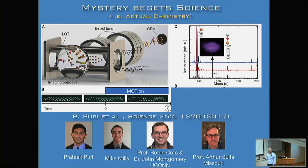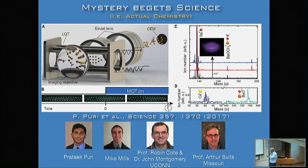We scratched our heads for a long time about what this could be. It's pretty hard to get stuff this heavy in our world. We took every laser we had and just kept shooting it into the chamber, trying to blast it apart. And eventually we did, and what we found is that it fragmented into a calcium ion and a barium oxide. So this thing is a molecule: barium, oxygen, calcium.